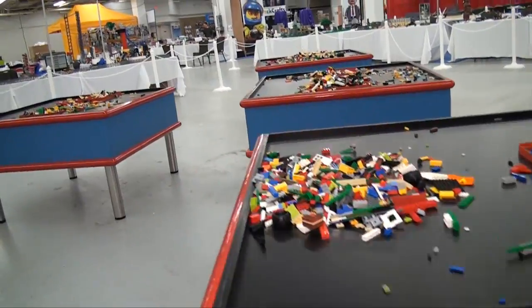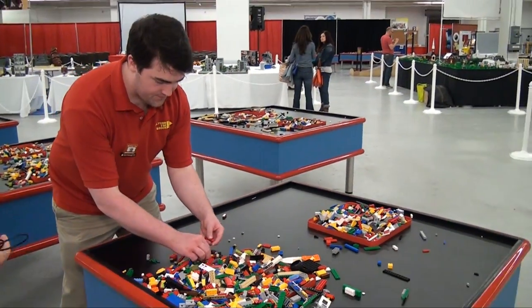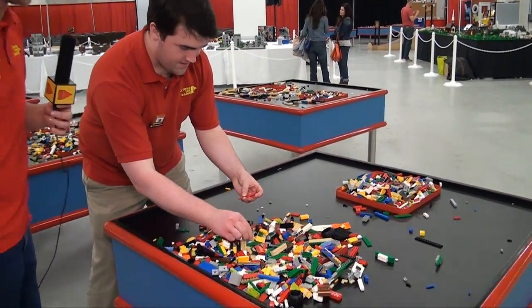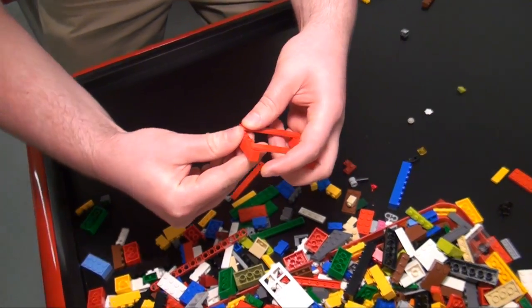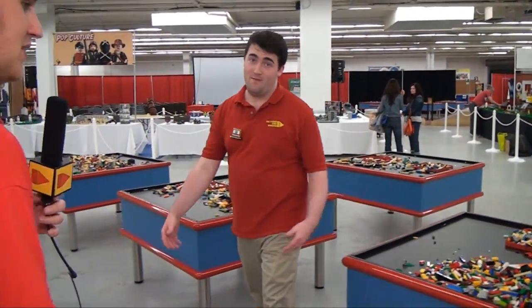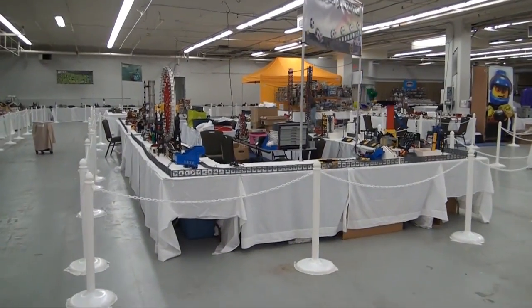Here are these tables. This is just kind of random brick. You can just be creative. See what this guy here is doing, putting together pieces, coming up with things all on his own. Imagination. I made a square. Okay, see, anything is possible here at BrickFair. So this is for the public to come and play with. Down here we've got the GBC.